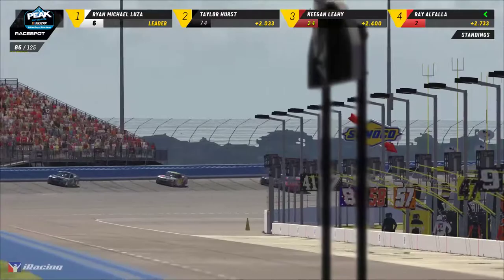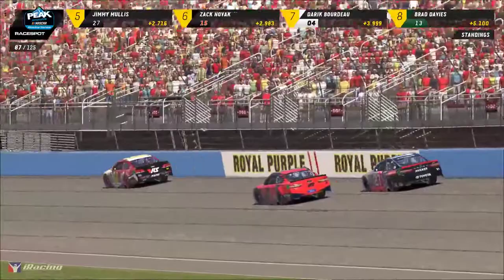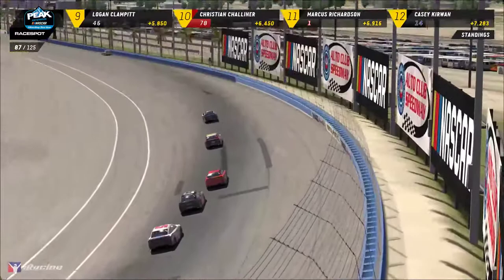We've seen it tonight. They got really tight that time off of the corner. You can see Alfalo using the flat of the racetrack down there below the white line. He gets a little bit loose making that transition back up to the banked part of the racetrack in the front straightaway, but it got Alfalo about a half a car length. And it's going to be the difference maker in clearing the 27 machine into the quarter. So Alfalo will get that spot. Alfalo to fourth. Mullis stays in fifth.